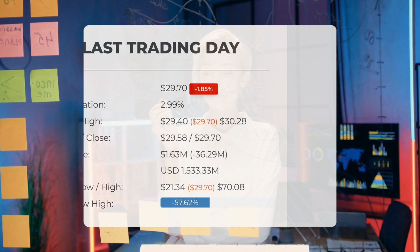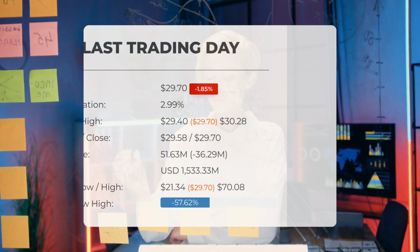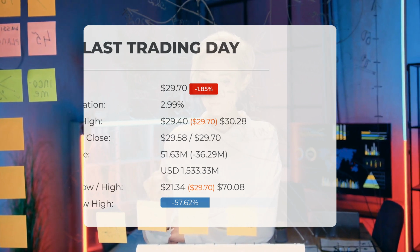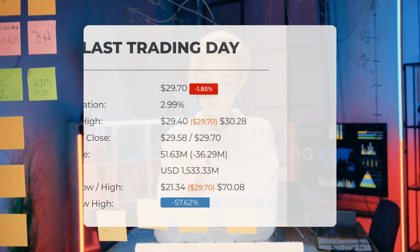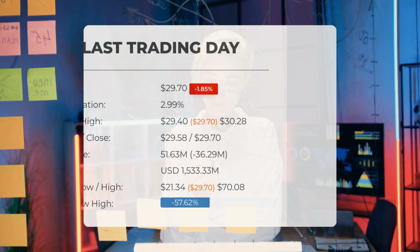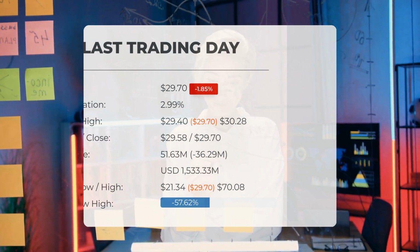Notably, the trading volume declined alongside the ETF price, which is a favorable sign, as volume typically follows the ETF. On the last trading day, the volume decreased by 36 million shares, with a total of 52 million shares exchanged, amounting to approximately $1.53 billion.